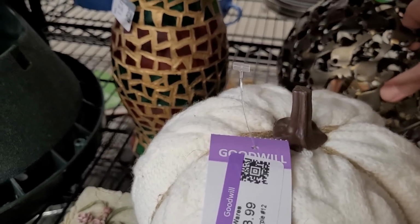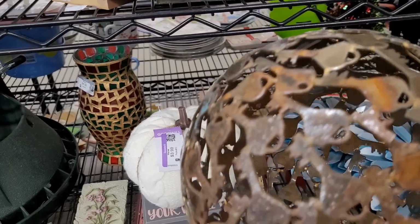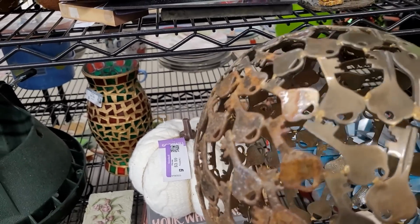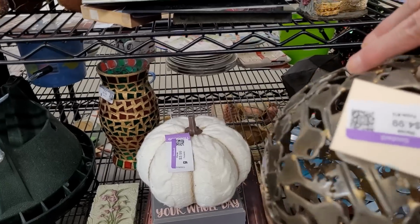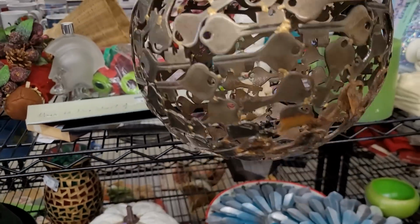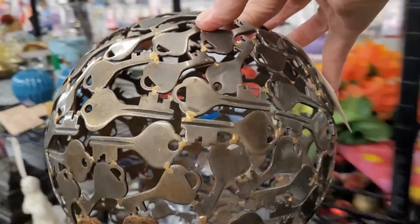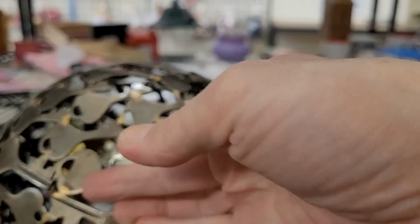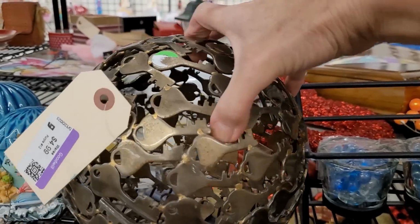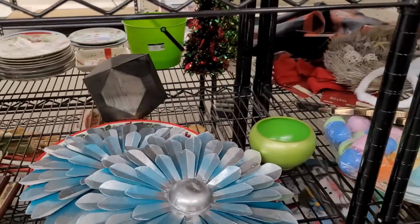Oh, look at this back here. This is really interesting. It's a piece of artwork, keys all joined together. It does have a bit of rust on one side, but for $5, I think this is a really good find. It's ever so fun. I don't think I've ever found anything like that before. I don't think they're real keys. They're just cut for the cores to make a ball like this. But it's a very unique, great conversation piece, so I am going to put that into the cart.